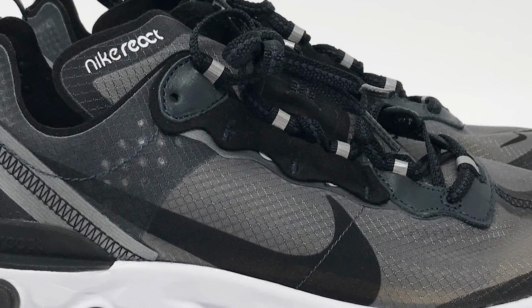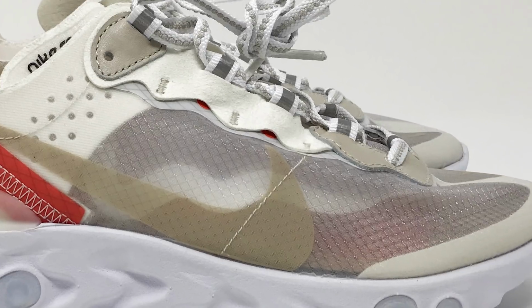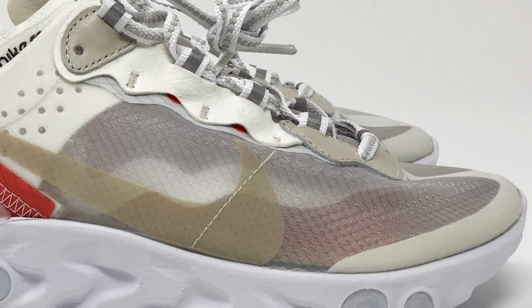Overall, the upper is made of this very translucent material. It's so translucent you can see the color of toenail polish for sure through it. The tongue is also the translucent material with overlays on the edge. The tongue is a little bit on the long side, so you'll notice in my on-foot images at the end that the tongue does go up kind of high. The rest of the materials are overlays, they're synthetic, they're suede, there's a bunch of stitching, there's some reflective materials, just kind of a lot of different fun looks going on with the shoe.